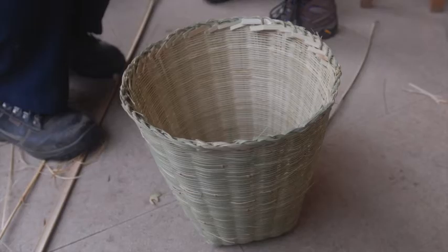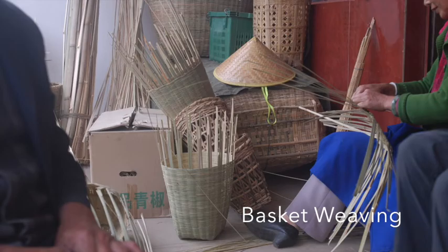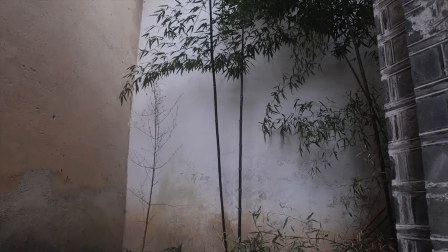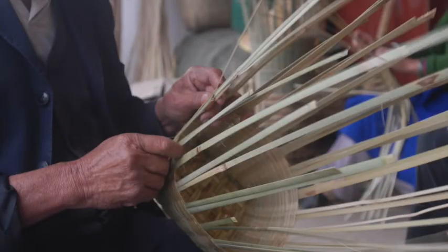Finally, the last role of handicraft from the plants is basket weaving. The only material that people use to make baskets is bamboo. All of the bamboo is actually not found in the Shizuoka village. Instead, it's found in the mountains. A long time ago, these people used to cut the bamboo themselves. Now, they pay others to help cut the bamboo.